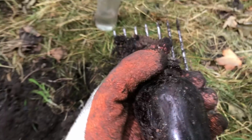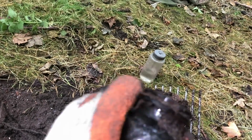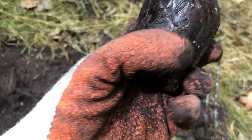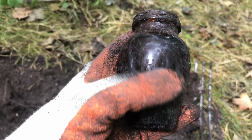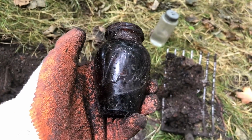Just scooped this out. It's a Viral, but it's a later one because it's a screw cap one. Viral. Food supplement. Still haven't found a stoneware one of them, but I'm sure there's one out there.